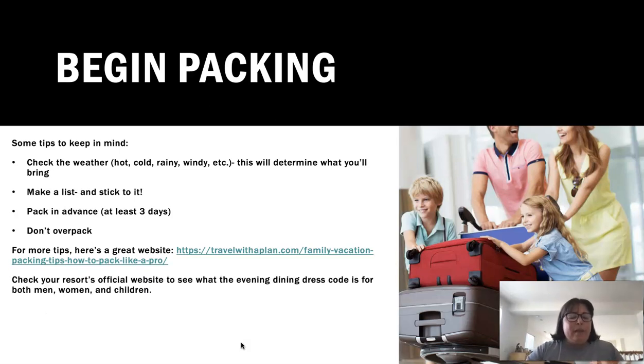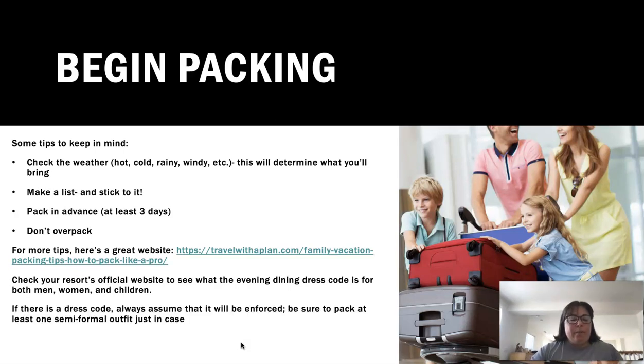And you also want to check out your resort's official website to see what the evening dining dress code is for men, women, and children. And you want to make sure that you're bringing the right clothing, especially if there's an evening dress code, because once you get there, chances are they're not going to be as lenient with that. You just want to make sure that you're packing clothes that fit in with that evening dress code. If there is a dress code, like I said, always assume that it's going to be enforced, and be sure to pack at least one semi-formal outfit just in case. And then, of course, double and triple check your list to make sure you haven't forgotten anything.